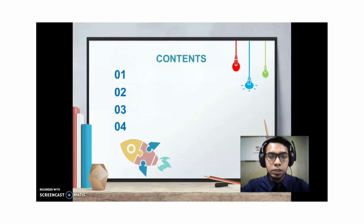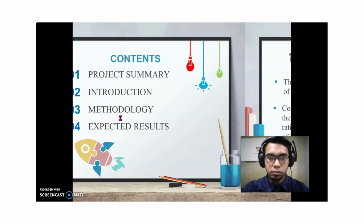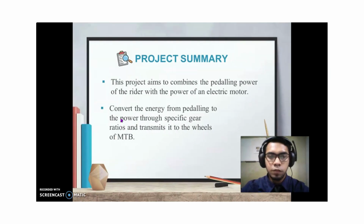In this presentation, I will present for the project summary, introduction, methodology, and lastly is expected result. Firstly, project summary. This project aims at the development of biohybrid electrical powertrain for mountain bike MTB that combine the pedaling power of the rider with the power of an electric motor.